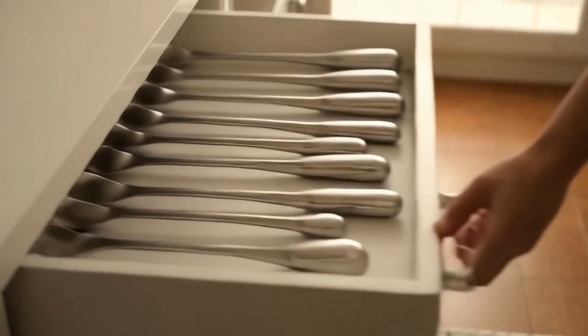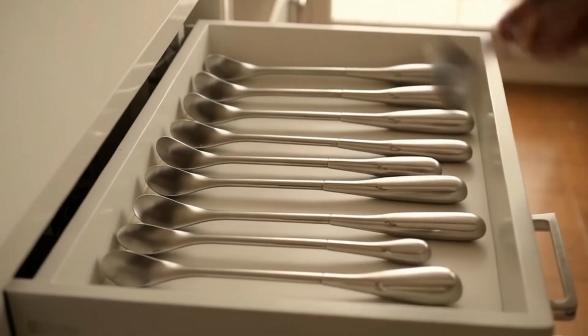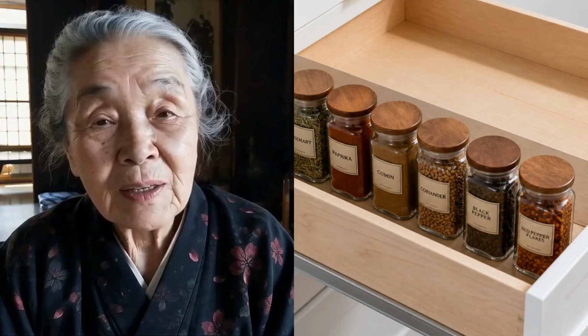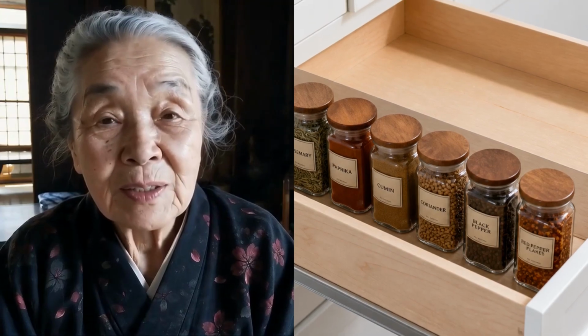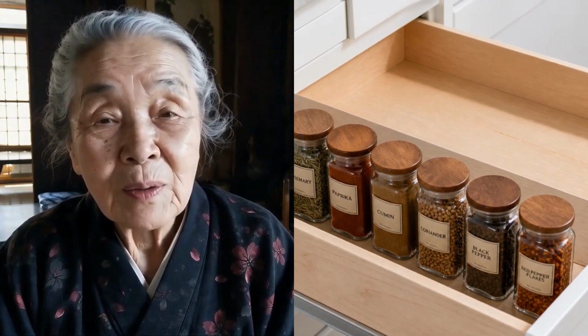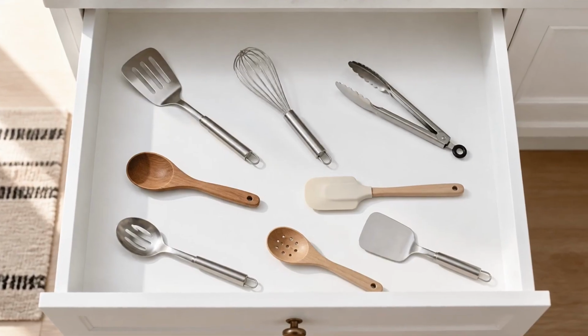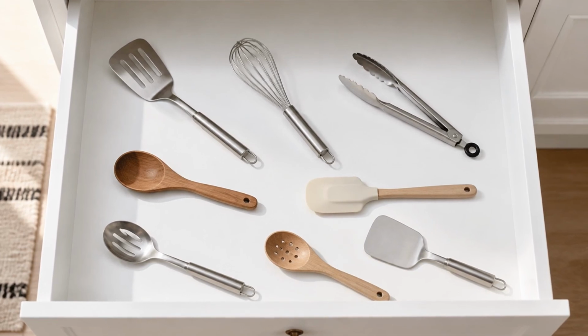If the drawer is 10 inches deep, you stop at 8 inches. If a shelf can hold 10 jars, you place 8. You do not measure with a ruler. You feel it. When there is visible air between objects, when your hand can move freely to pick one up without shifting others, you have found the line.